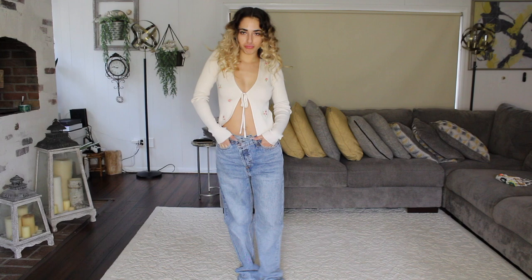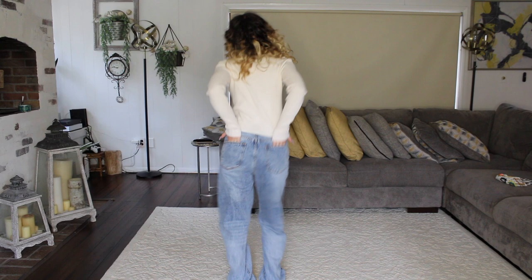These I got in a 3. No, I got these in a 1. I heard they're really big, so I wanted to get a 1, but I wanted them to be long and baggy. So you have to wear them with a really chunky shoe, so that it falls over the shoe. You know what I mean? If you know, you know.